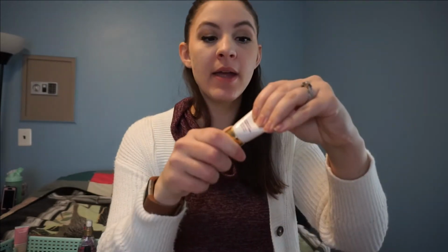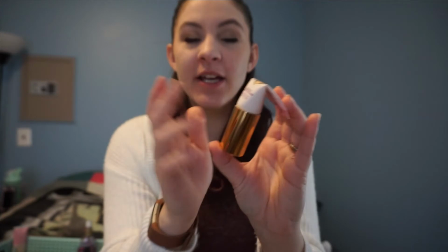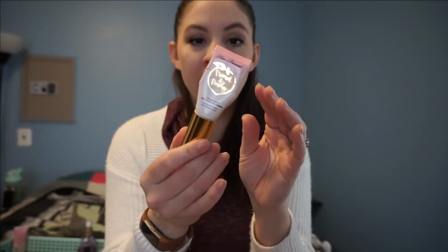Wow. Moving on. So I had my Too Faced Primed in Peachy, which is this little guy. And it's roughly here. But as you guys know, there's so much product in here. I am going to keep using this even though this project is done because this is the primer that I'm working on to finish. And it's also my oldest primer, I believe. So I'm going to be finishing this.